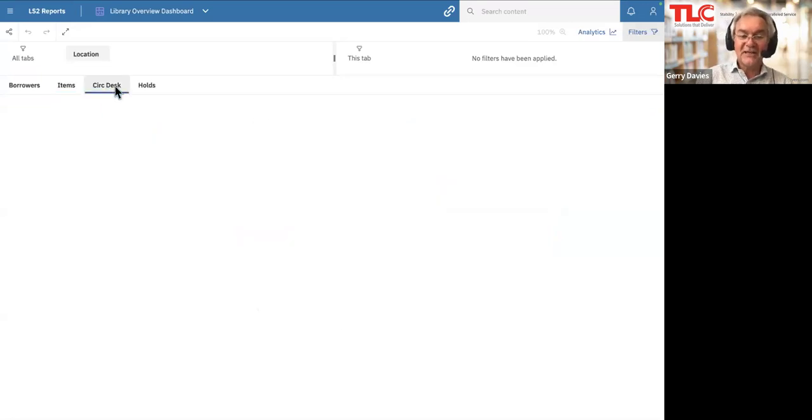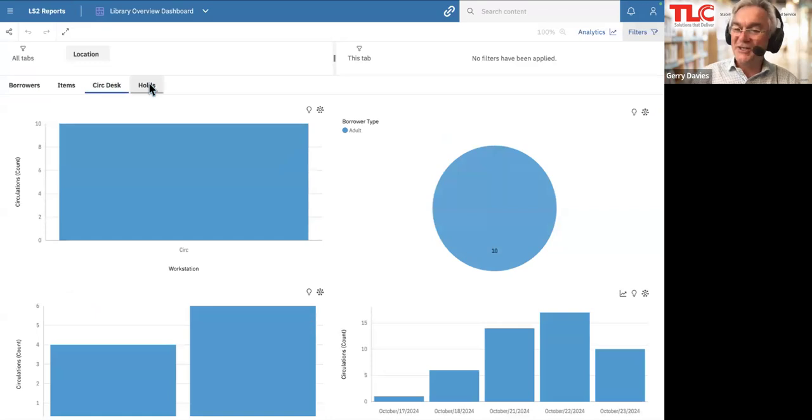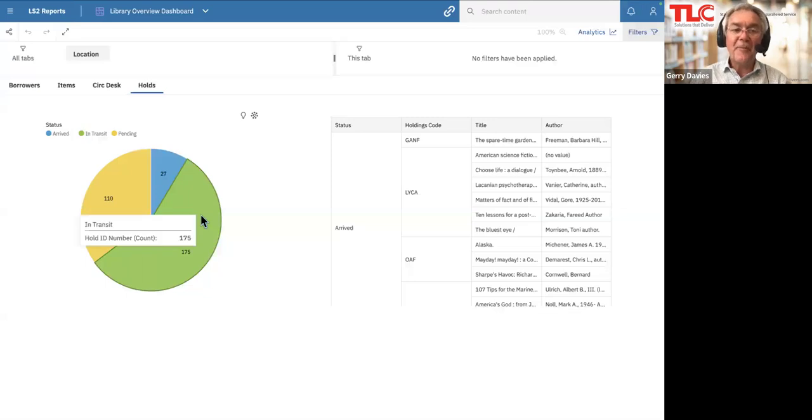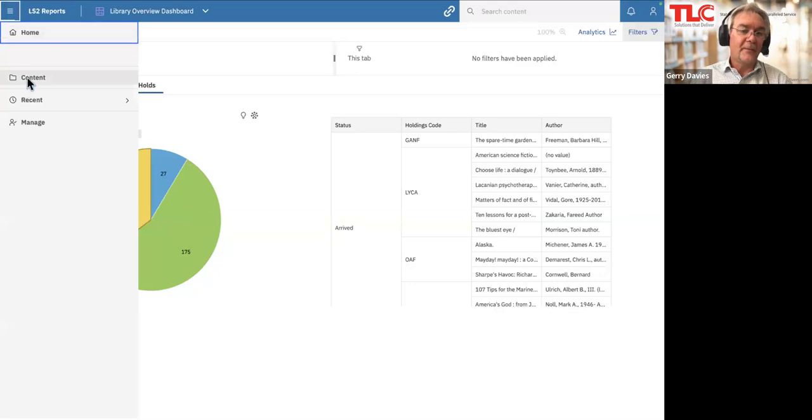I can also go to the circ desk. Again, that's not going to work too well because this is a demo system, but I can also go and look at my holds and see what's in transit and what's pending. So very powerful dashboards are available in the system.